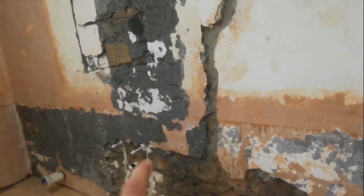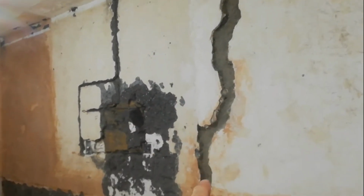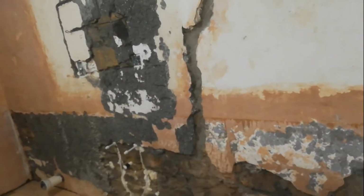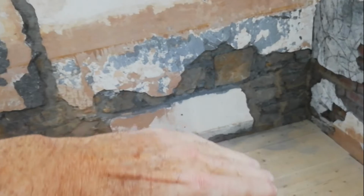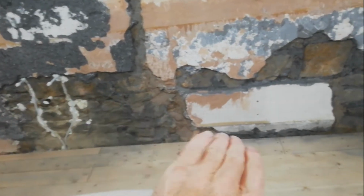So that's a massive crack on this side. It was a huge crack that needed properly mending. Again, where it all settled. And that's all done. Obviously, brand new floor. And what happened was, with the settling, the floor was definitely down by about an inch at this end. So the floor went along flat and then dived down.